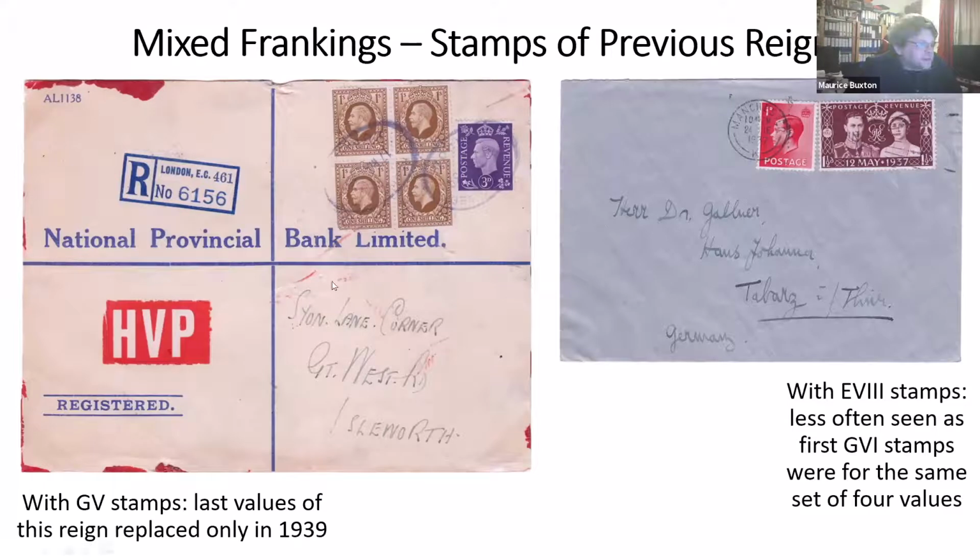You don't see quite as many mixed Edward VIII and George VI stamps, oddly enough. I presume that's because the 4 Edward VIII stamps were the same 4 values as the first 4 issued George VI stamps. So basically they would essentially be replacing them, so you don't see them in combination that often. That's an example from June 37 with the penny Edward and the penny halfpenny coronation issue still in use.